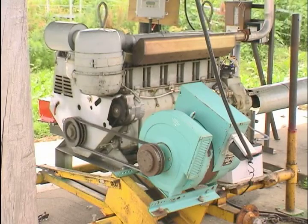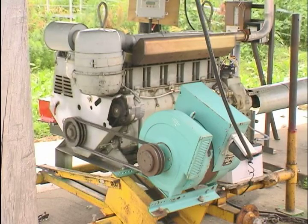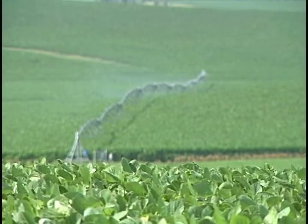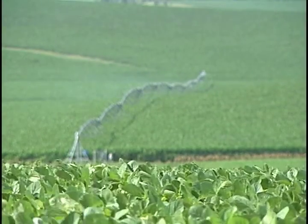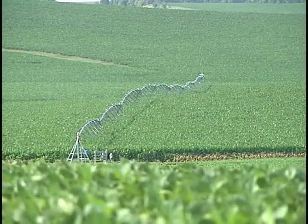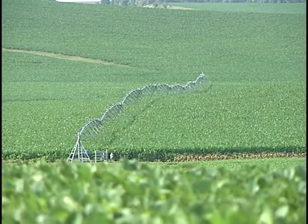Consider whether chemigation should be used with a system that is prone to frequent shutdowns. If the irrigation system has not been operated for some time, it is wise to run it for a few hours before chemigating to be sure there are no problems.